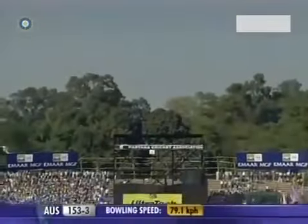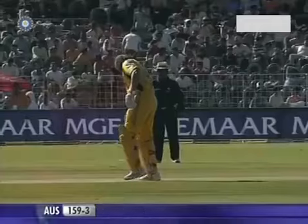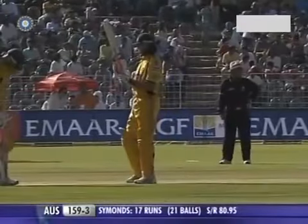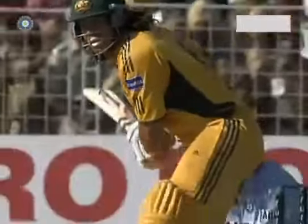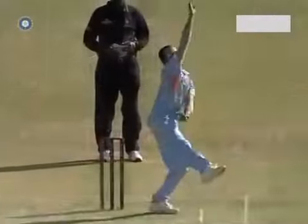Over the top. He does hit it a long way. Minimum of effort from Andrew Simons, maximum is the result that he achieved. Gutsy shot this. There's two men deep straight, mid off and mid on. Simons just deciding the boundary's not big enough anyway. I'm going to go over the top. Stand and deliver.